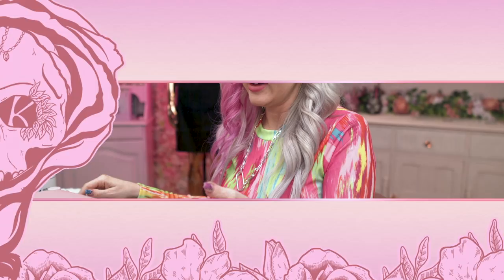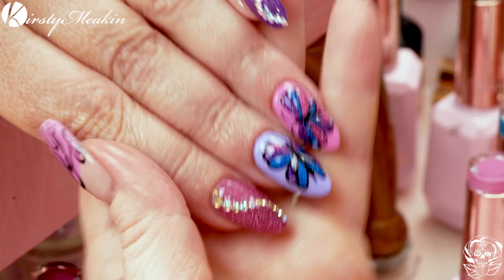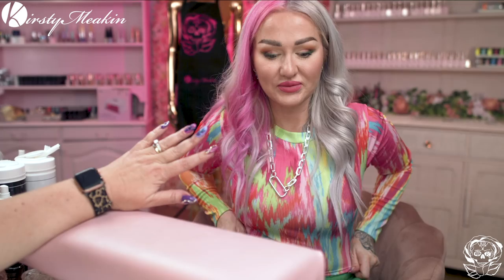Give us your hand and we'll actually put some oil on them as well again, as we took that off. Beautiful! Beautiful butterflies! And can be done on short nails. Can be done on long nails in greater detail, but you know.